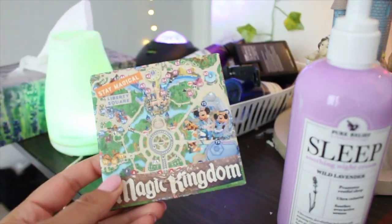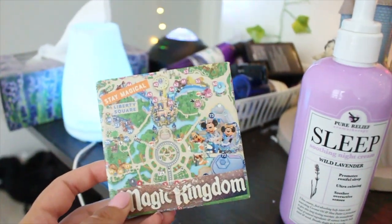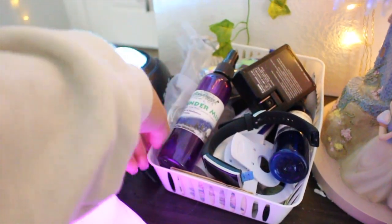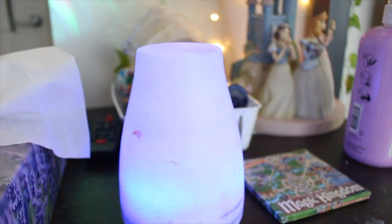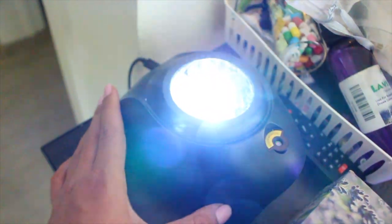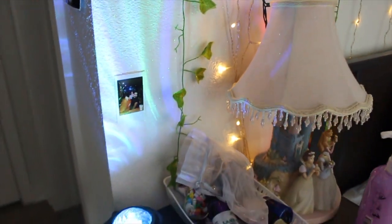Then I have this Magic Kingdom map coaster that I made actually at one of the children's activities rooms at the Riviera. This is just a storage crate of stuff, just kind of like medicine and stuff, I guess. And then this is my diffuser, it changes color. Here is my Ocean Galaxy light, and it makes the room look so pretty at night, especially. It's light outside right now, so you can't really see it too much.